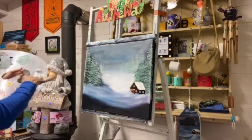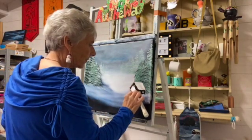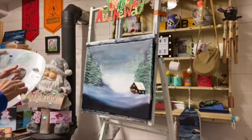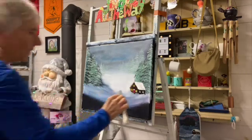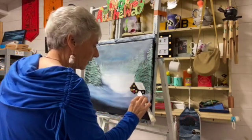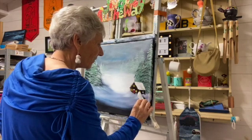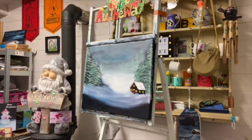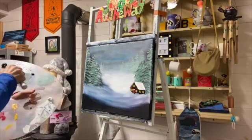Just a little glow. Because out here I don't think you'd have electric, so it's not going to be too bright, is it? There we are. And I don't think the whole window would be lit either. Would you have curtains if you lived out in the forest? Who's going to look? Who is actually going to see? Nobody. Right, I said a little chimney, didn't I?